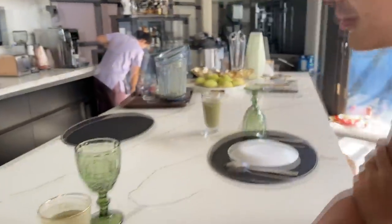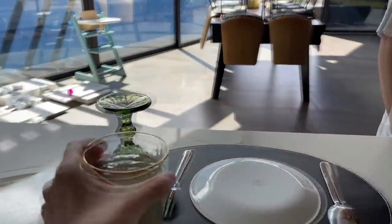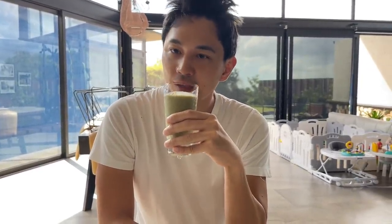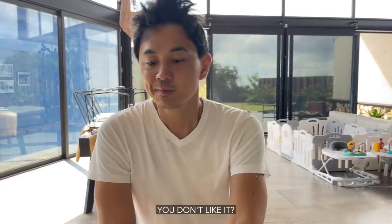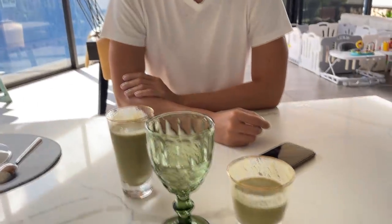So, this is my smoothie. I made you your own. What is this? It's good. That's what it is. It's good. Kiwi, chia seeds. Di ka ganahan? It's too healthy. What? Scotty loved it so much.